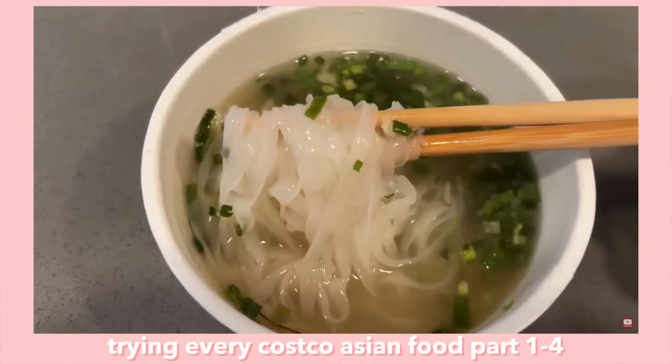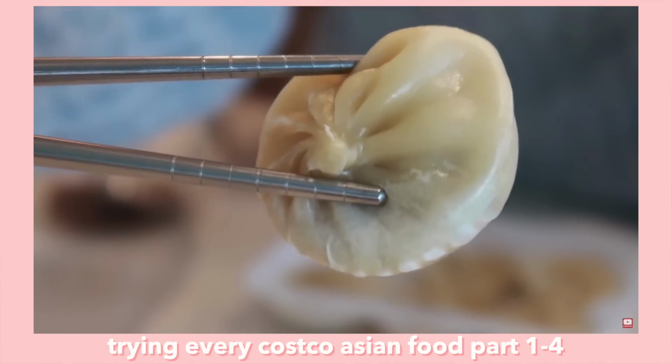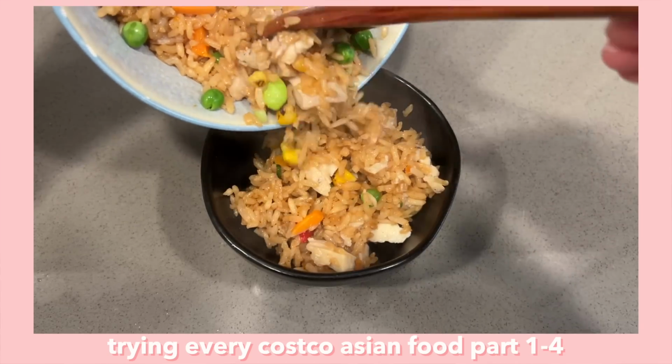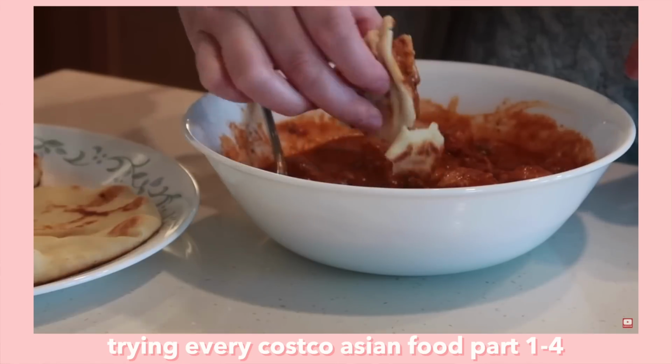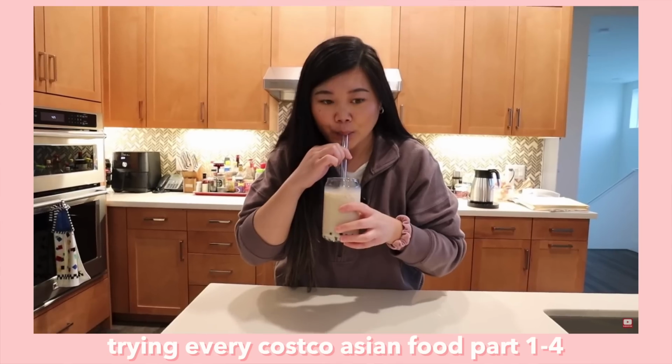And also, if you haven't already watched parts 1, 2, 3, and 4, I highly would recommend doing so because we've covered a lot of the Asian food products at Costco, and if you've ever seen one at Costco and were wondering if it's good, I've probably already tried it in those. Let's just get started because we have so many things to try today.